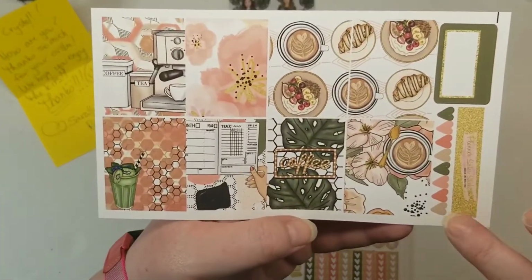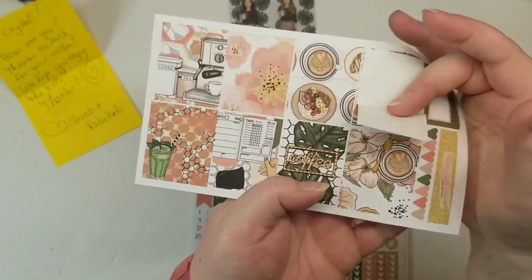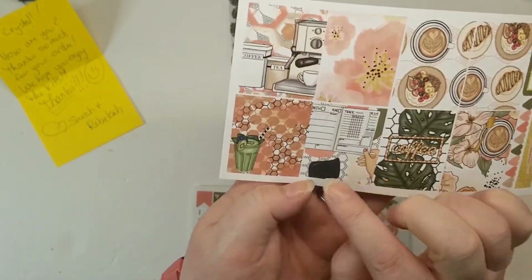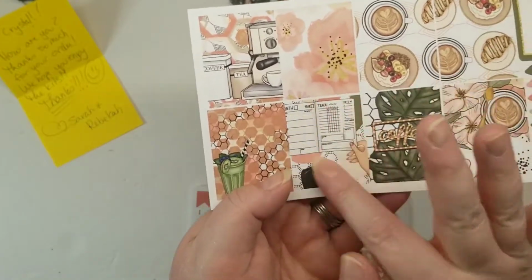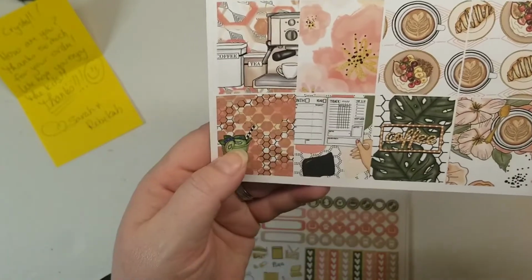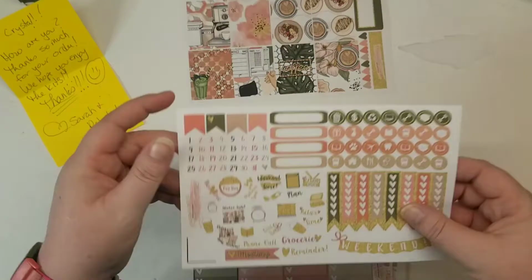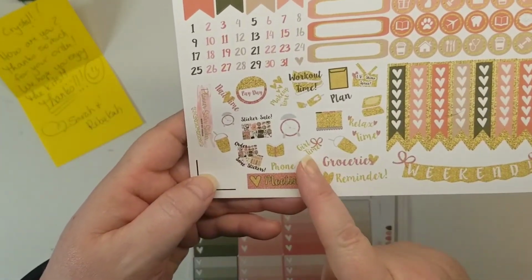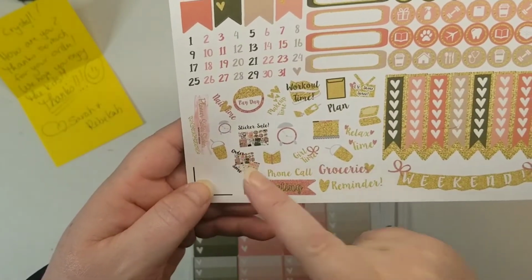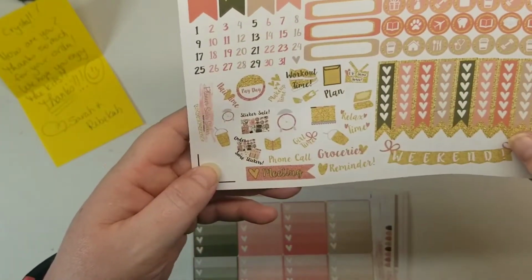And we've got some hearts, some croissants. These are squares, or well, they're kind of rectangular-ish. Coffee, looks like a smoothie. Got that dashboard layout. What is this month here? It's just a planner. I don't know that it's a specific layout. Coffee. And then we've got some of your deco and like TV, workout time, order some stickers, weekend, some dates.